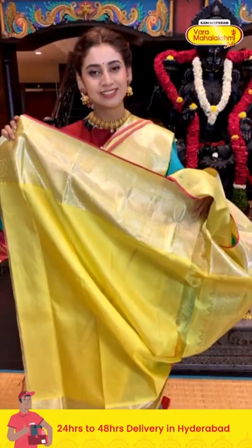Let's have a look at the contrasting blouse, and to place an order, just take a screenshot with the item code, that is CM650. Weaver's price is 36,520. You need to send the screenshot to 888-9104-104.